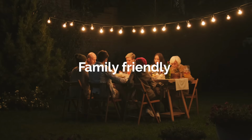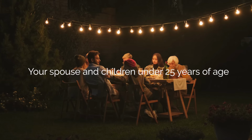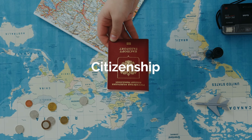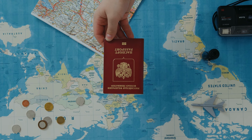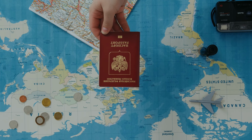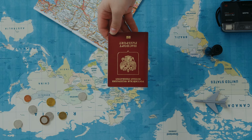What are the main advantages of this program? Family-friendly. This visa is family-friendly. You can include your spouse and children under 25 years of age. Citizenship. As a resident in Argentina, you can apply for citizenship after only 2 years, a much shorter period than most other countries with citizenship by naturalization schemes.